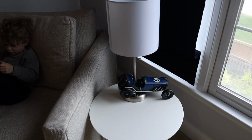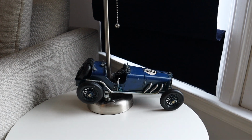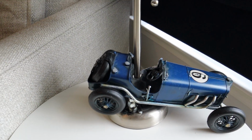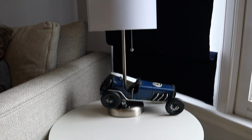And then another little hack, my husband actually made this. They have a lamp just like this at Pottery Barn for almost $200. But he just cut a hole in this car somehow. We got a $10 lamp and put it together. So it's not perfect, but I think it's awesome.